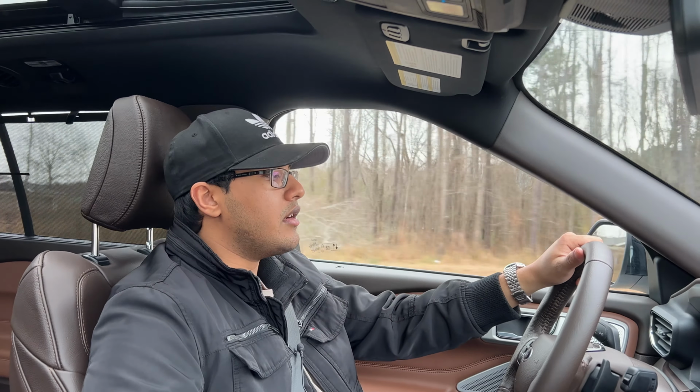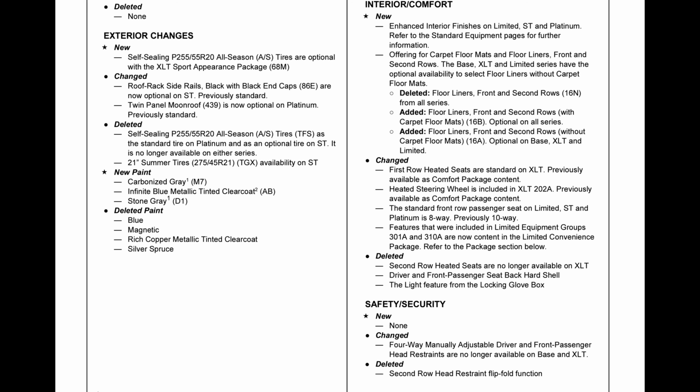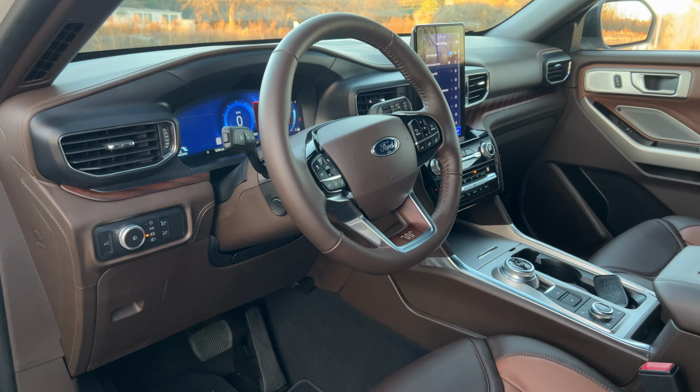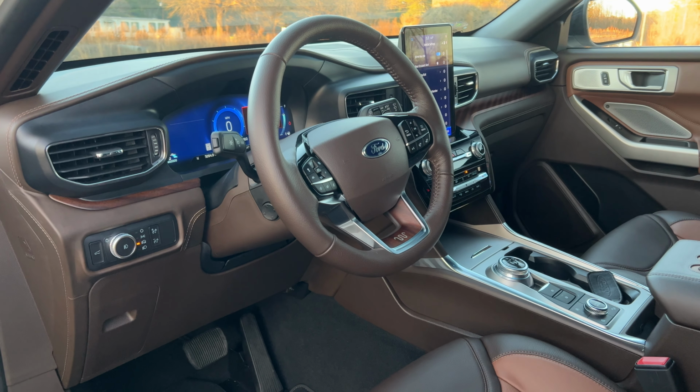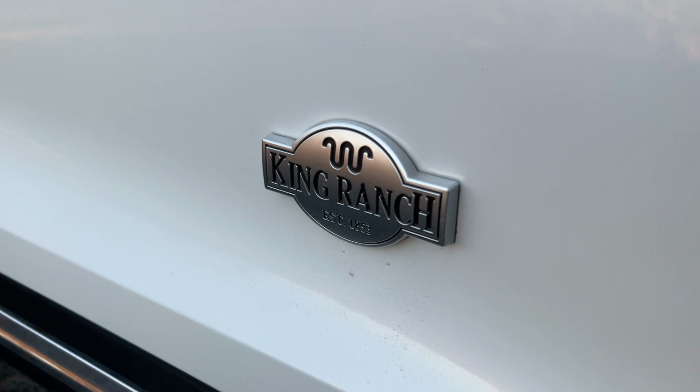Yeah, definitely more than enough for most people. So for 2021, the big changes are the addition of some new colors, some new wheel options, and I think they made the heated seats standard on the XLT trims. They added the heated steering wheel as an option on more lower trim levels, and of course they added the King Ranch as the top level choice amongst the Explorer range.